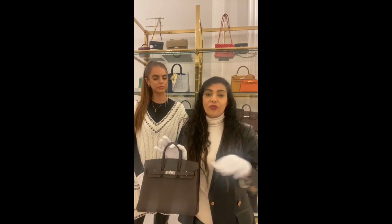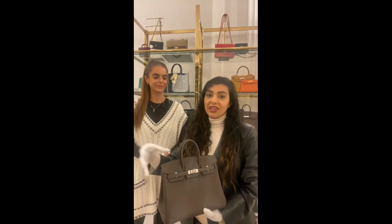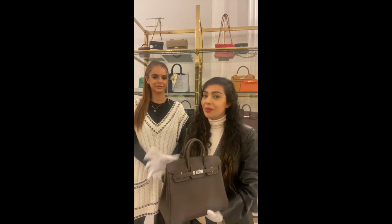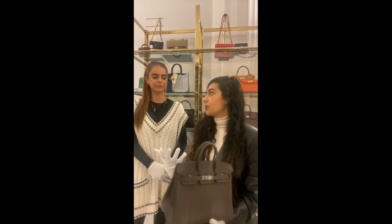odorous smell from a bag, but it really depends on the age, because of course, like anything, when you buy a new car, the first time you buy the new car, it smells much more like leather, and then after a few years the leather smell starts fading away. That's only natural, that will also happen with your bags as well.